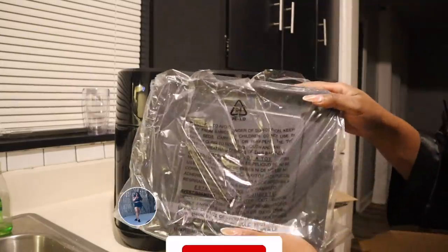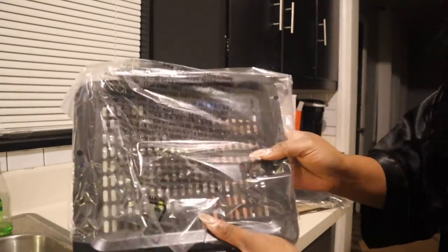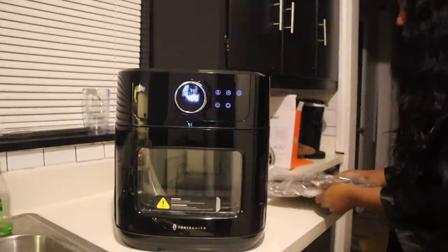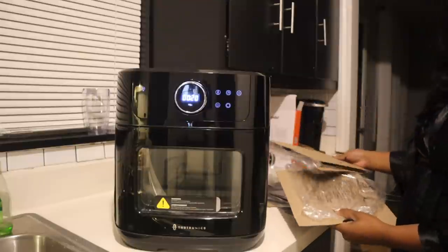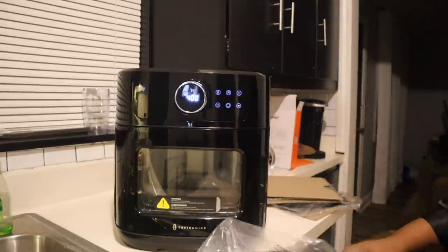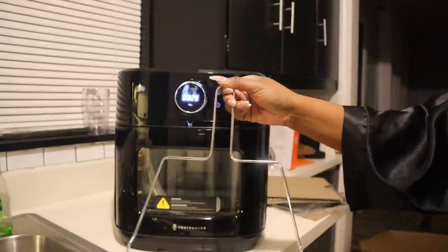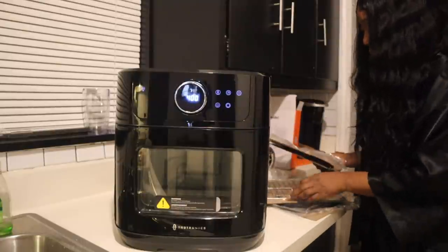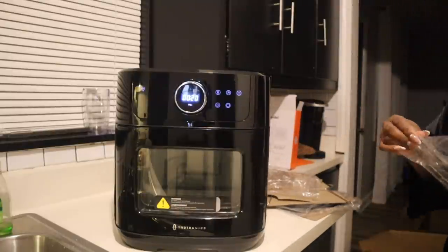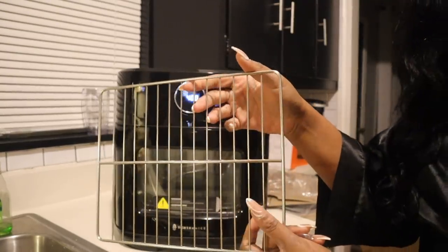So this looked like a little plate thing. Here's another one. Oh, they got all kinds of accessories. Is this a piece of, hold on. And then they got this, which looks like a pizza thing or something. Ain't that what it looks like to y'all? And then they got this rack right here, which is giving me oven vibes. This is really nice. So they got this little rack right here, which is really nice. I like this. I want to demonstrate this to y'all.